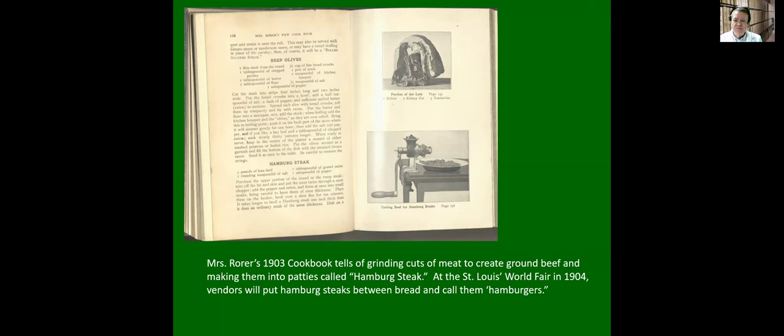Well, this is an example of a cookbook that I can use, and I can tell what a backstory is, why a cookbook is important. I've always also heard that that's not really a true story, that hamburgers were around other ways, but this is one of the popular stories.